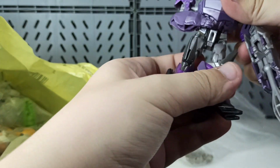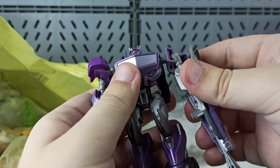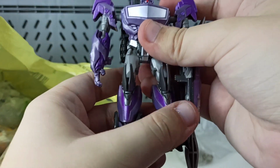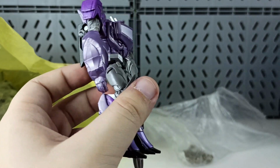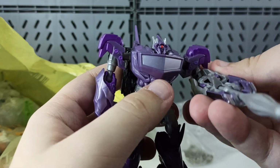Oh wow! We have Cyberverse Commander class Shockwave. That seems to be complete. He even has his rocket. That's nice, especially since the bigger Beast Hunter Shockwave is kinda pricey. I'm happy with this for now. This is one beefy lad.